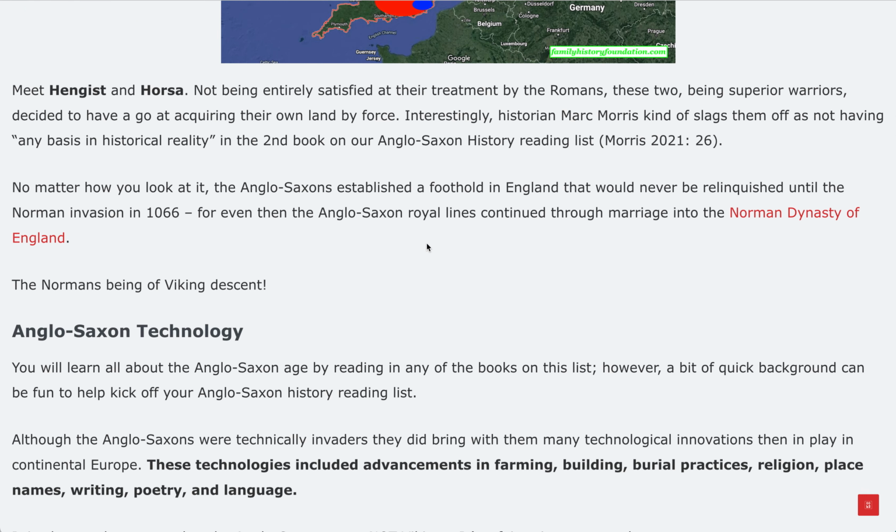Meet Hengist and Horsa. Not being entirely satisfied at their treatment by the Romans, these two Anglo-Saxon warriors decided to have a go at acquiring their own land by force in England. Interestingly, historian Marc Morris, who is a gem of a writer and an author, kind of slags them off as not having any basis in historical reality, and he says this in the second book on our list on page 26. Pretty cool stuff.